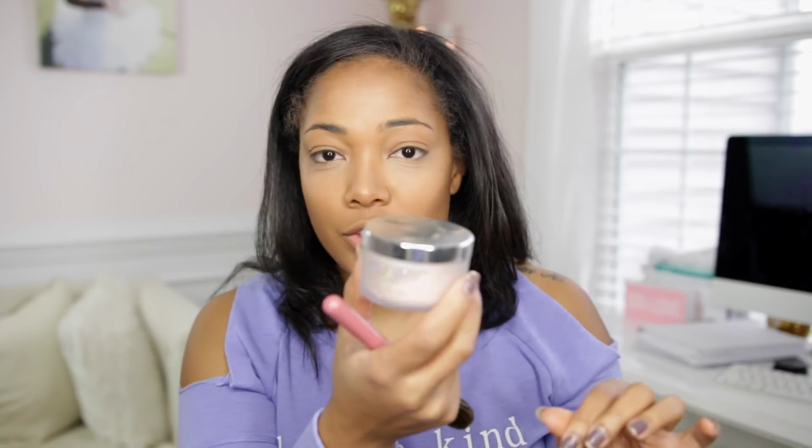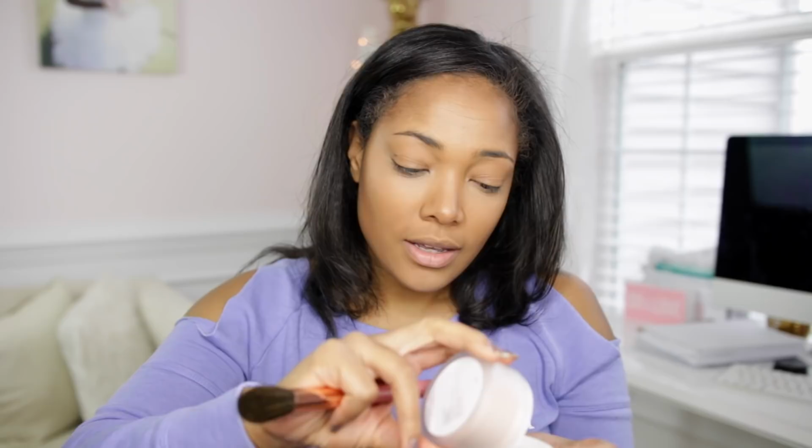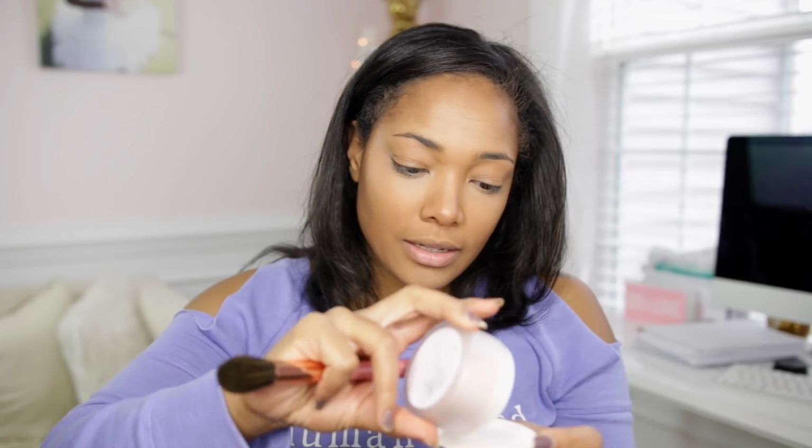Okay, so now I'm going to take my setting powder, and this is the Patrick Starr and Mattie collaboration. He had a line of products that he came out with, and this is just one of the items that I purchased. And I've actually been using this a lot lately, and I can honestly say that I love it. So I'm going to just put some into the top. I'm going to take the number 3 brush from the It's My Ray Ray collection, and I'm going to apply this underneath my eyes to set it.